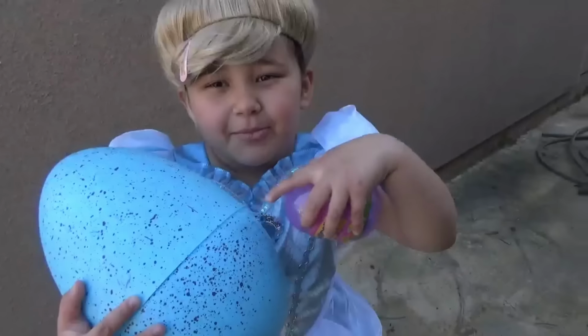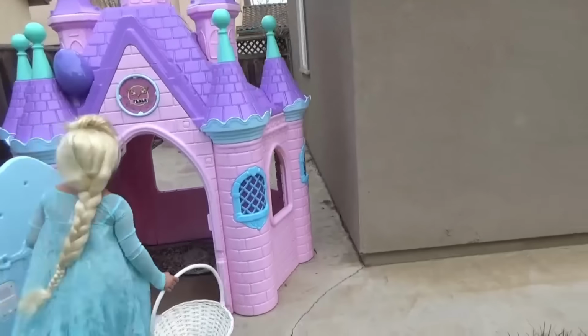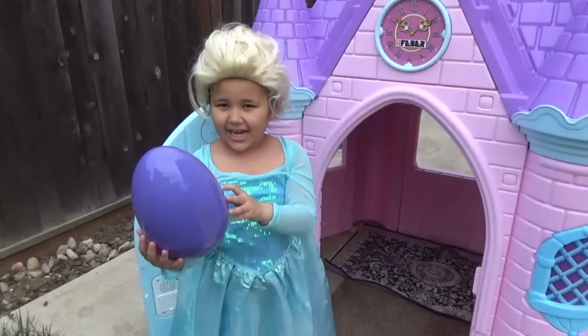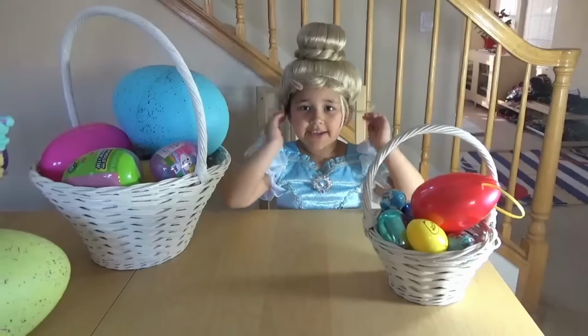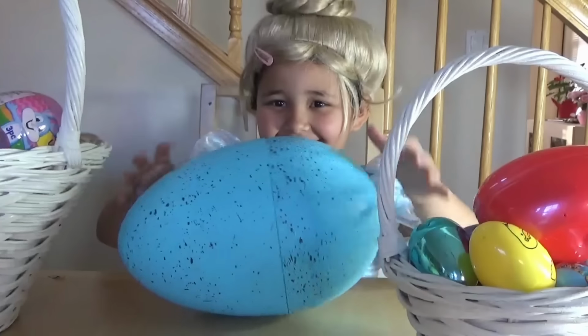This one looks like a Hatchimal. Ooh, yeah. Whoa! I didn't notice this one over here. Ooh, it looks kind of pretty. Here are all my eggs! The big one!